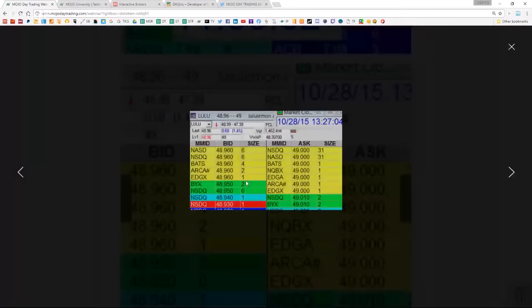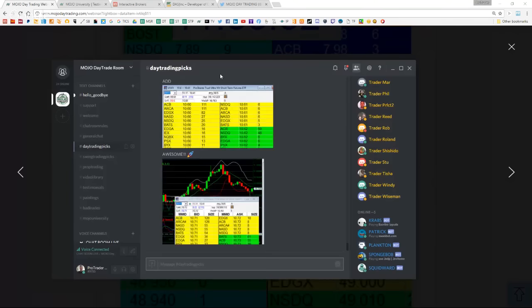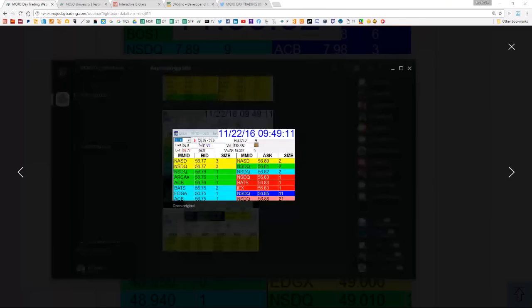Here's another one on the big side. 48.96 by 49 with a large ask. You buy it at 49, Lululemon. And I did Lulu today. I'll just show you right here because I was going to do it in the webinar. So here's Lulu today going through Heinz. Heinz 56. See it through $57?